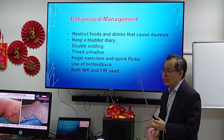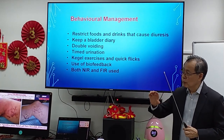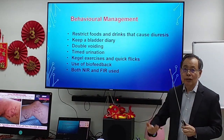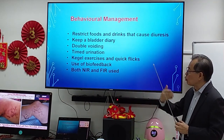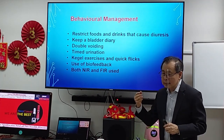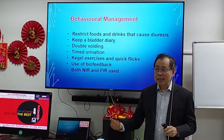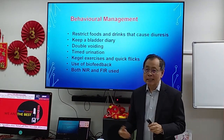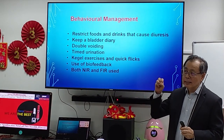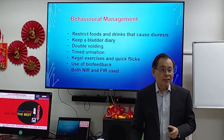Timed urination is recommended to people with incontinence, every 2 or 3 hours going to the toilet. This helps to prevent dribbling as a result of overflow. Kegel exercises. Kegel exercises are exercises of the pelvic muscles, which women who are pregnant learn during pregnancy, but Kegel exercises can strengthen the pelvic muscle that can control urinary incontinence.